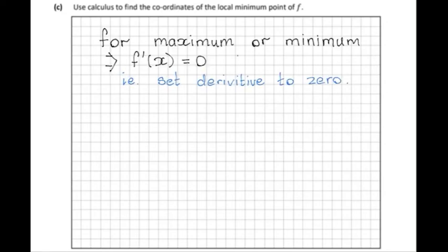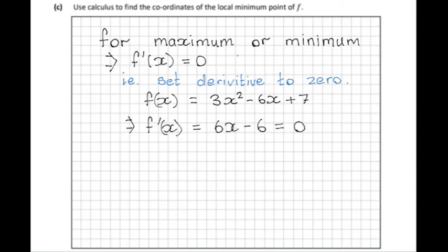For a maximum or minimum, if you differentiate the function and set it to 0, you can set the condition for the turning point. F of x is equal to 3x squared minus 6x plus 7. Differentiate it. The 2 multiplies by the 3 and the x becomes a 1. Do it in 2 steps and the derivative of 6x becomes minus 6. Set that to 0 for the max or the min. Now let's solve for x. This is the x coordinate of the minimum point.